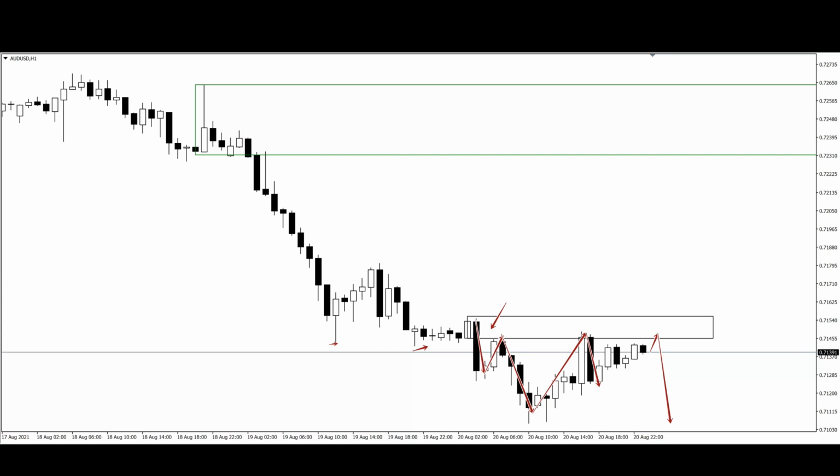So you never know what's going to happen, but because of the timing, this is going to be happening around the open, markets open. So I'm not too interested in taking this particular trade, but I just want to show you what I'm seeing on my charts.